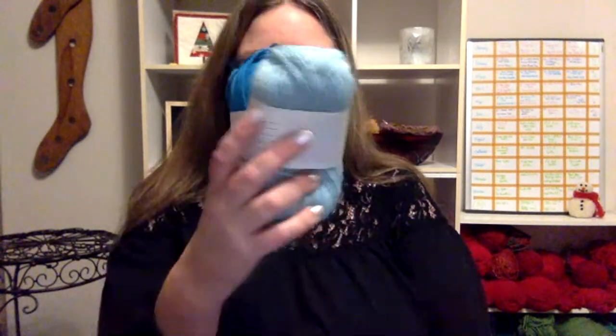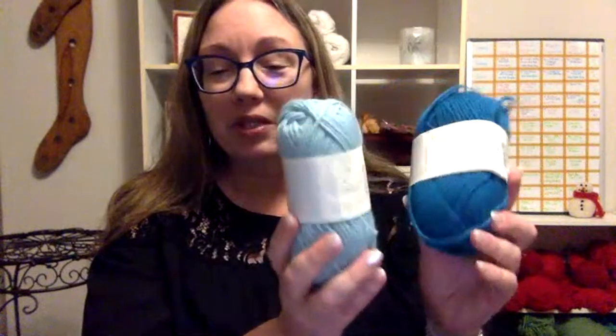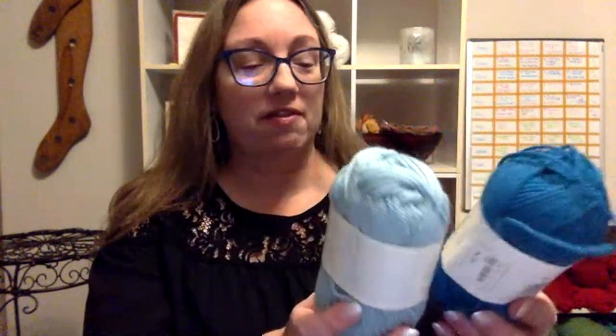Let's talk about the project for this week. The very first New Start Monday Knits project has been determined. I pulled out these two balls of yarn from my stash. This is Sand Garn, so it's 100% Norwegian wool. This stuff is really, really lovely to work with. If you haven't knit with it before, I would highly suggest it.